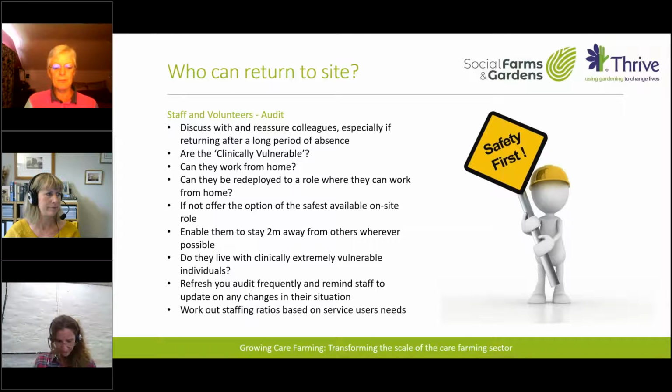It might be that some of your staff are older, and are they happy about coming back? You know, if they're perhaps over 65, particularly volunteers. We had quite a lot of older volunteers where I used to work, and they might not be happy about coming back. Now, the next few points: can people work from home? Can they redeploy to a role where they can work from home? They're probably not terribly relevant in care farms, unless you have perhaps an admin person who could work from home.